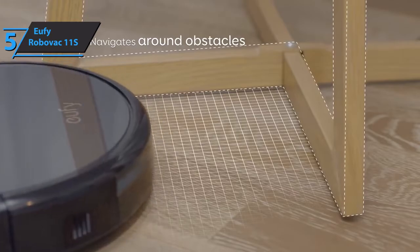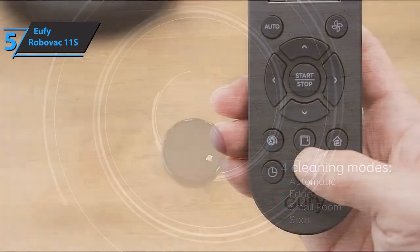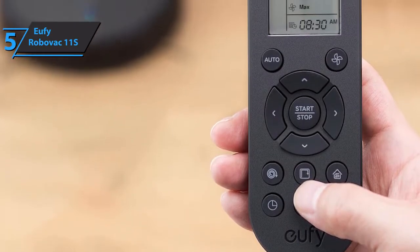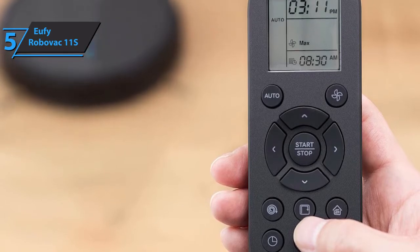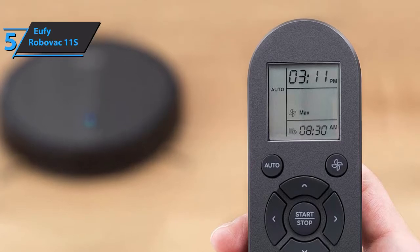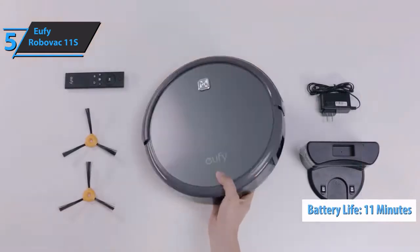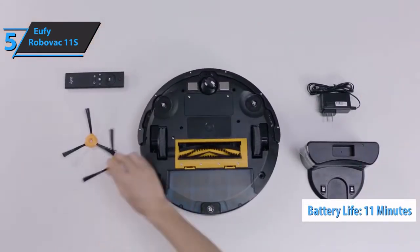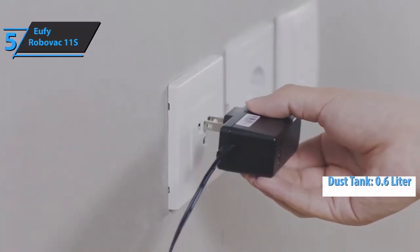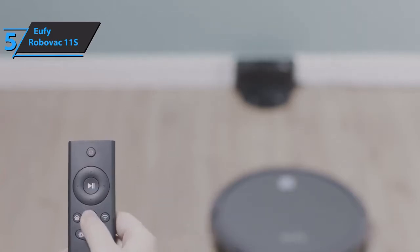Also, Robovac uses fall detection technology to avoid falling from stairs or any other more critical surfaces, keeping the gizmo safe and sound. This robot vacuum automatically returns to the charging base when the power is low, ensuring that it's always charged and ready for suction. With a single full charge, the device can vacuum for up to 11 minutes. Also included in the mix is the 0.6-liter dust tank. Additionally, thanks to its innovative modern design, it fits perfectly into any home and is quite aesthetically pleasing.